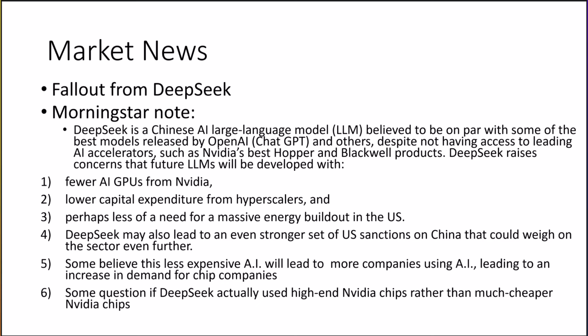Now, for the rest of us, less demand for electricity is a good thing because that means lower price in electricity. 4, DeepSeek may also lead to an even stronger set of U.S. sanctions on China that could weigh on the sector even further. In other words, regulation may be implemented saying that a lot of U.S. chip companies can sell even less to China, which obviously would hurt their demand and therefore their bottom line.